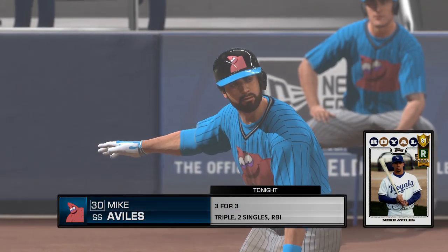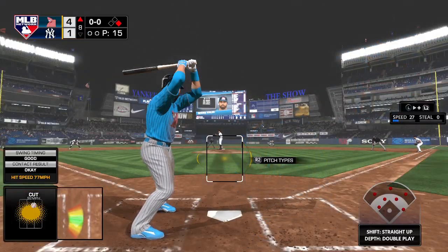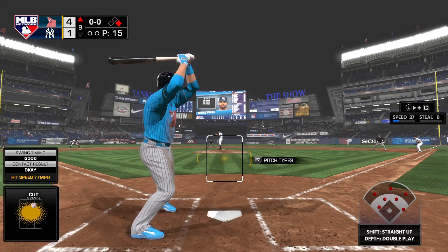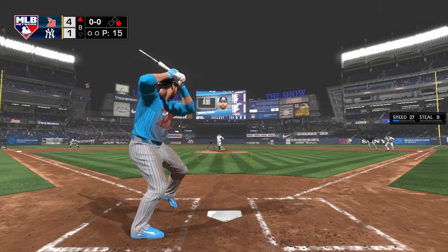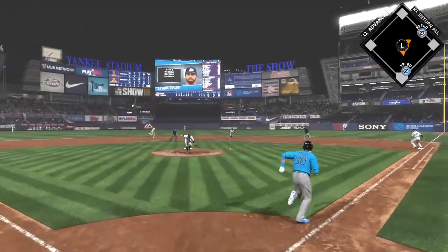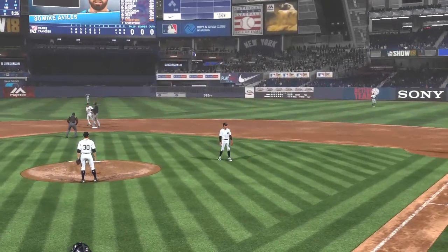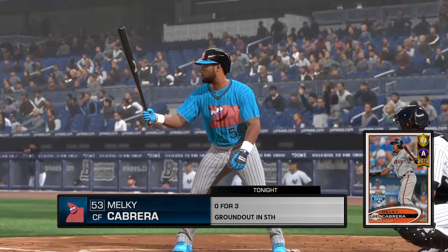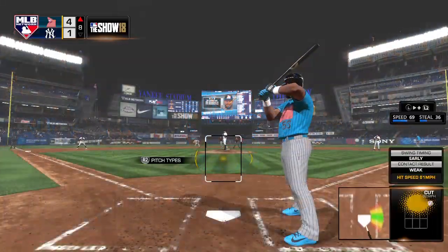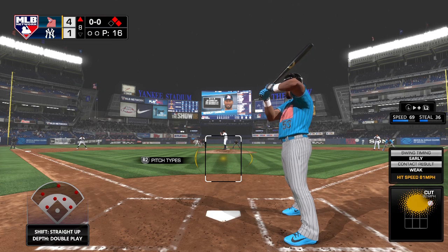Stepping in and ready for another shot, Mike Aviles trying to keep it going. A perfect 3 for 3 thus far. He's ready. Now the pitch. And this will ricochet off of him on the mound. No chance to make the play. Let's just hope he's okay on the mound. So it's first and second now. Nobody out. And that'll bring forth Melky Cabrera, the center fielder.